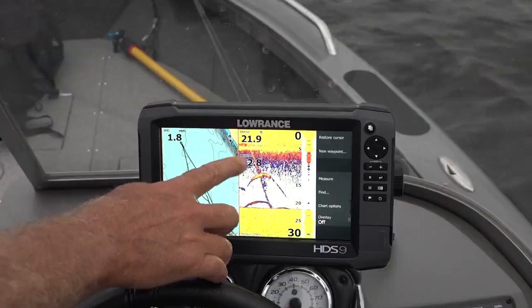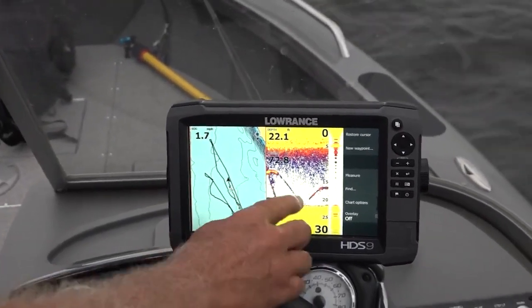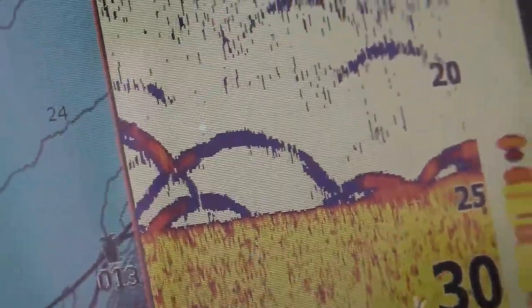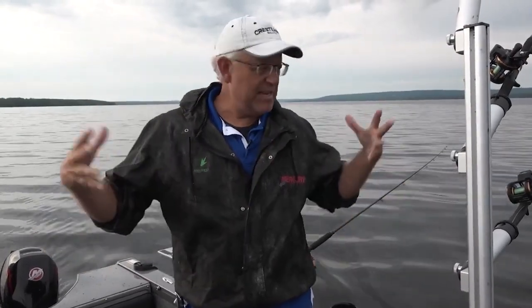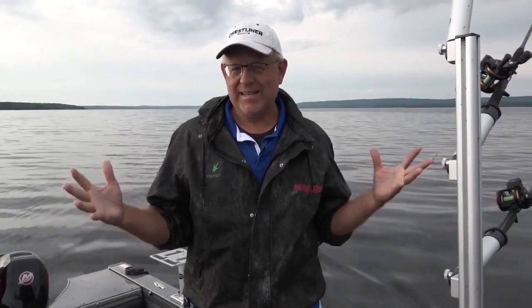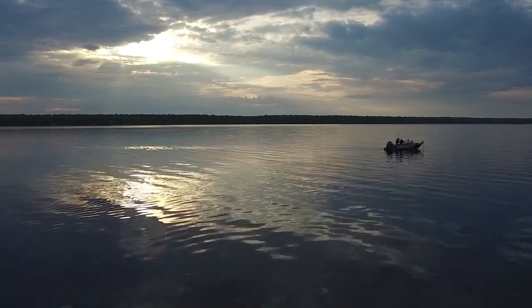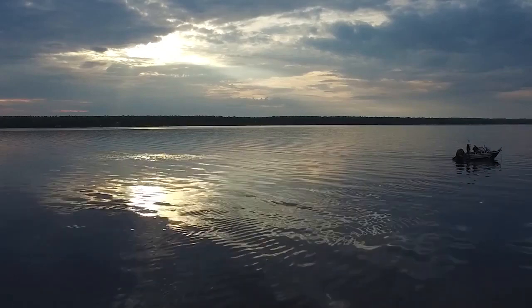Your Lowrance graph with its mapping capabilities to be able to find the types of structure you're looking for, and also being able to see whether, hey, is there fish in this area or not? So system fishing, before you buy your boat, is thinking about the equipment that you need to fish all the different ways that you like to fish. It will help you have a better experience because you've thought out, what do I want? What size do I need? How do I fish? That's system fishing.